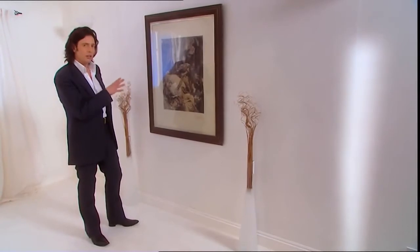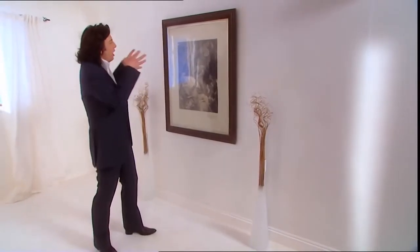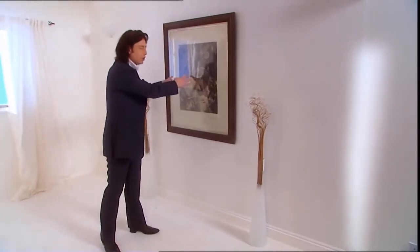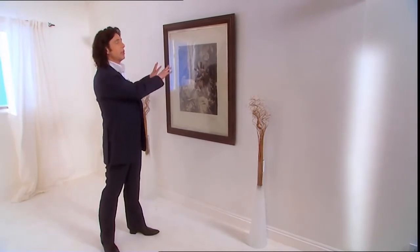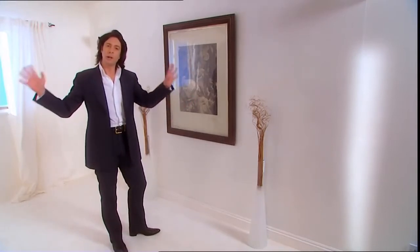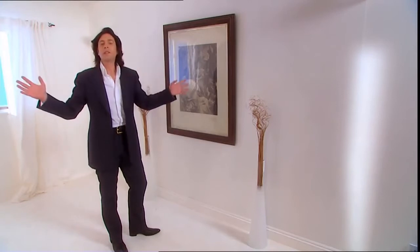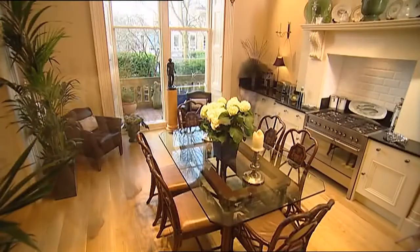Why such a large, dark picture in a relatively small room? Think of it as an eye magnet. Imagine your eye is being drawn to it, compelled to it. You're focusing on the picture rather than noticing how low the ceiling is or where the corners of the wall are. Instantly, the wall becomes a fuzzy blur. And if the wall becomes a fuzzy blur, it feels larger. And if the wall feels larger, the room feels larger.